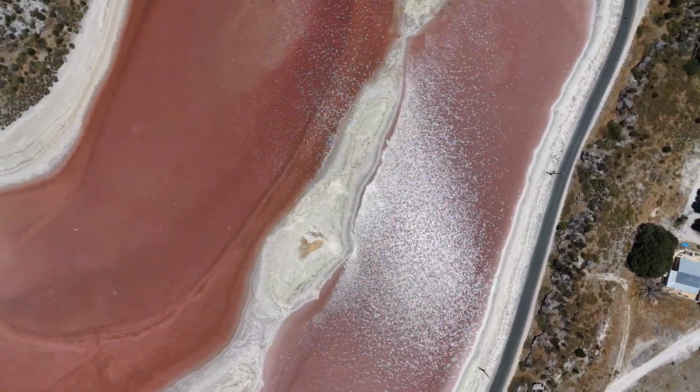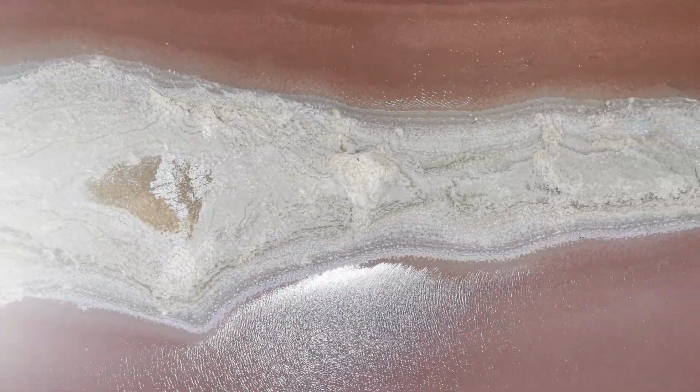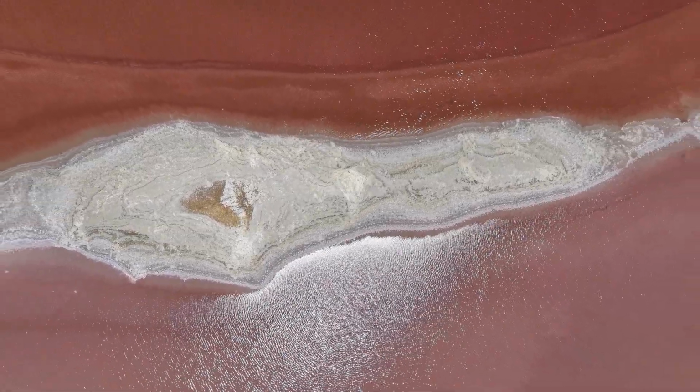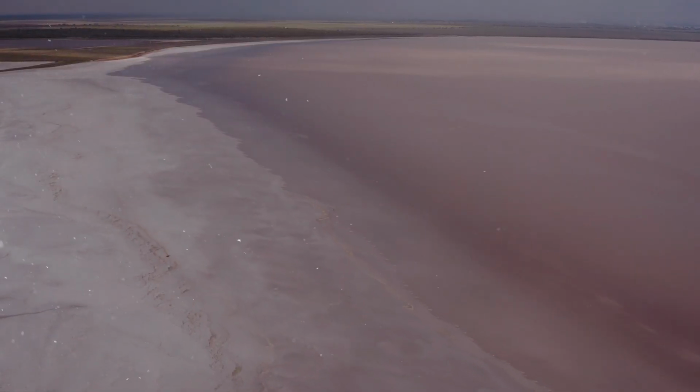and sometimes orange, sometimes a violent pink. The color comes from cyanobacteria, salt-loving microorganisms that thrive in the lake's extreme alkaline conditions. These organisms produce pigments as a byproduct of photosynthesis, staining the water in hues that look more like a wound than a lake. Blood red water.